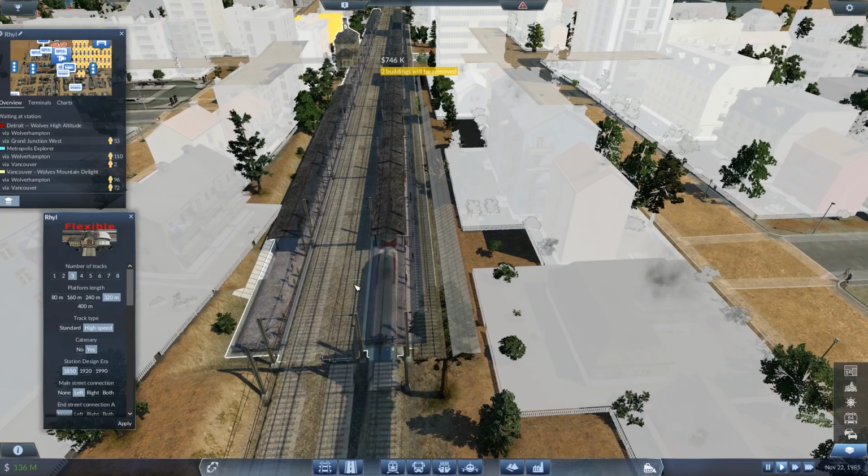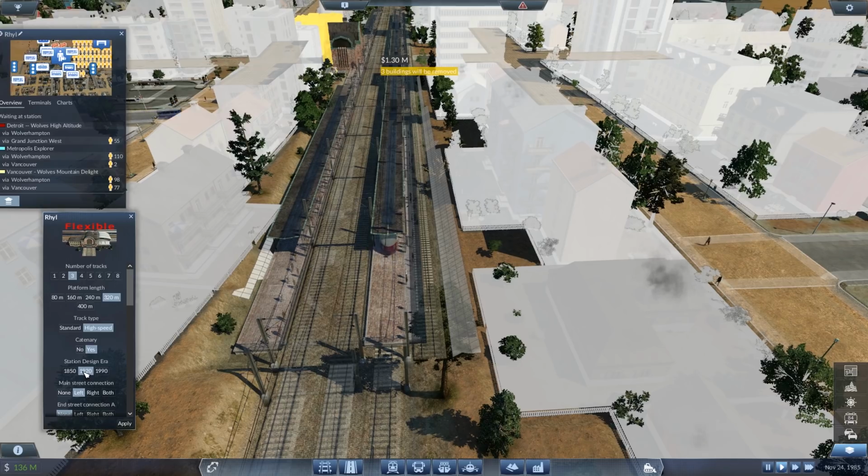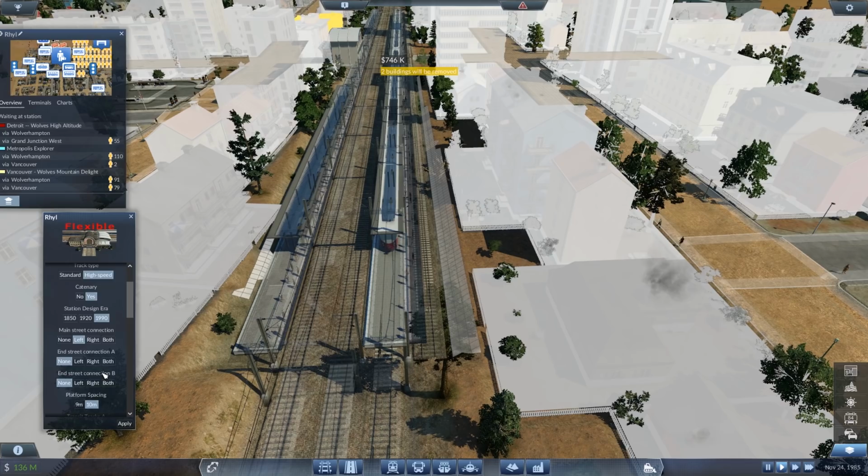And we've still got this passing track going through the middle. Oh, no, we haven't. It's just that this one's now driving onto the simulated platform. If I do this, does it still work? Yes, it does. If I do this, does it still work? Yes, it does. Okay.